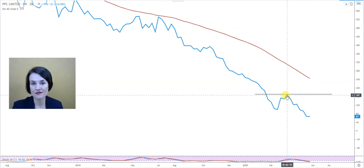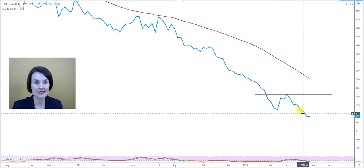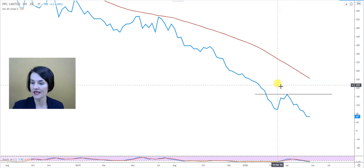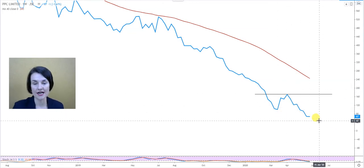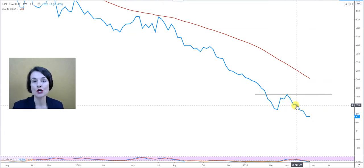So the big, massive resistance that needs to be overcome on PPC is only at 1 Rand 70. So you can maybe use these resistance levels at 93 cents and 1 Rand 25 as possible levels that need to change into a support before you can be optimistic about PPC. At the moment, it's very negative. Downside, I would wait for higher lows before I enter into the position, or wait for these resistances to change into a support to accumulate this share.